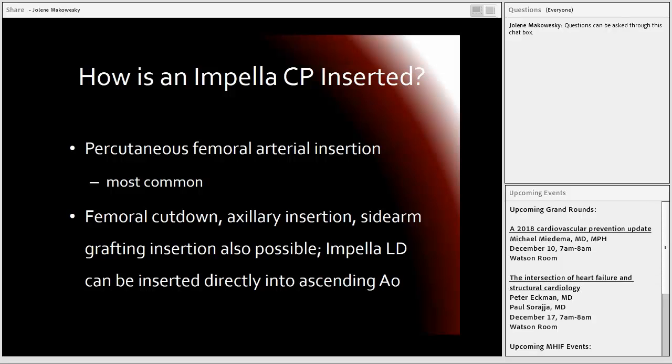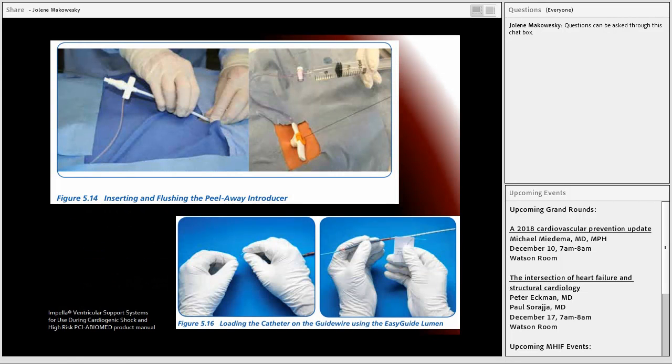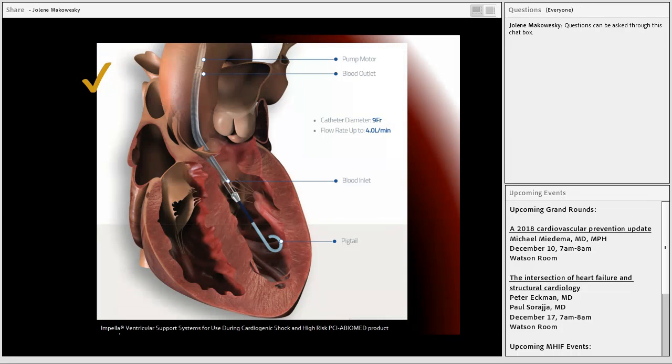Mostly these are inserted in percutaneous femoral fashion, but there are other options such as femoral cut down, axillary insertion, etc. Just to give you briefly an idea of how this works, this is the sheath that you eventually place in the femoral artery following serial dilation with the Impella-specific wire in place, and then you ultimately feed the device kind of in a Seldinger technique over the wire up to the heart, and this is what you end up with here.